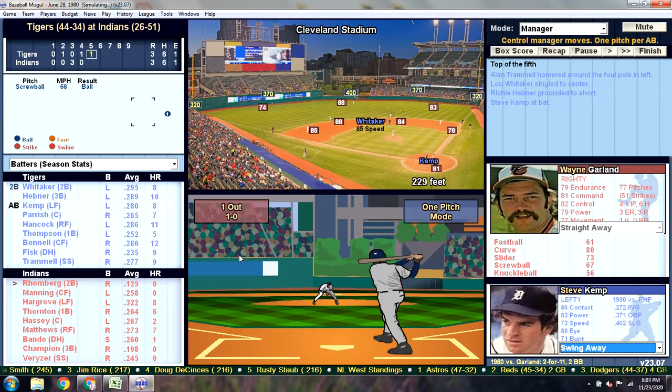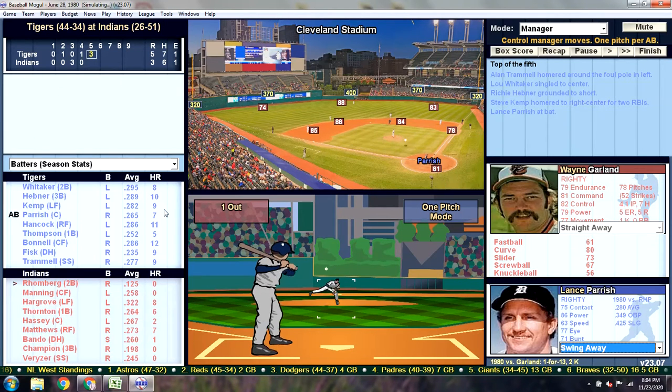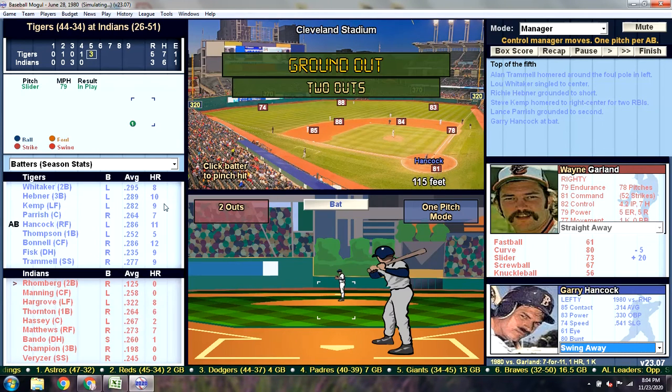Kemp gets a hold of it, and he pulls it to right field, and it's gone for a home run. 407 feet. 30 feet longer than Trammell's. And we've taken control of the game here in the 5th. Up by 2. Still only 1 out. That's the first home run in quite a while for Kemp. I don't think he's had one in the last 20 games that I've seen in those stats that I pulled up a moment ago for Trammell.